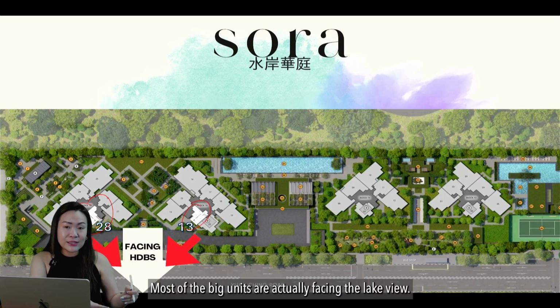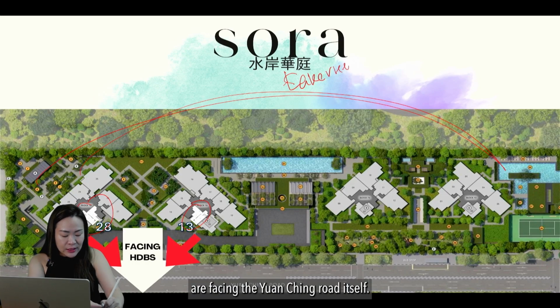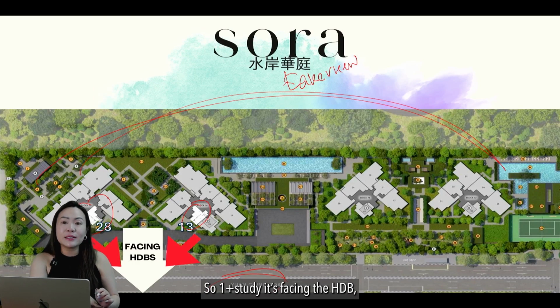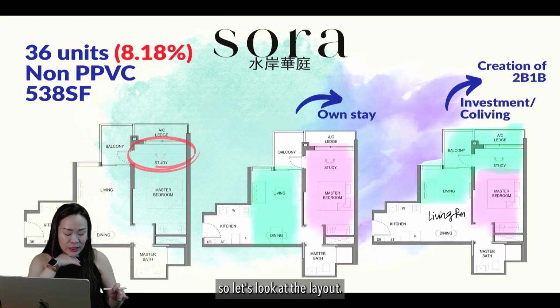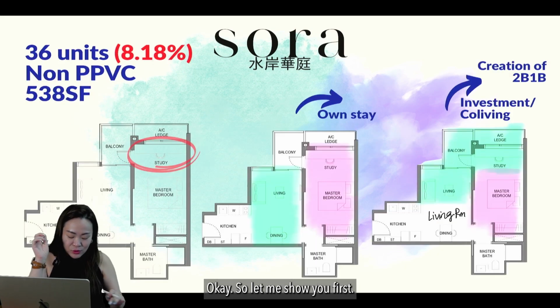So most of the big units are actually facing the lake view. Only the smaller ones are facing Yunqing Road itself, lah. So 1 plus study, it's facing the HDB. So let's look at the layout. The layout is actually quite interesting. Okay, so let me show you first.